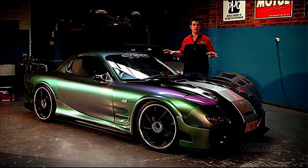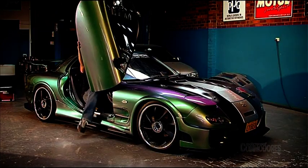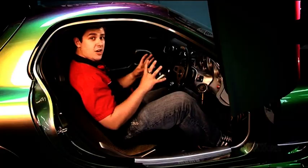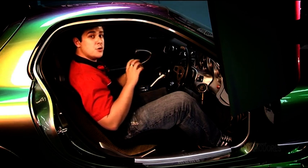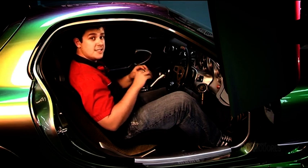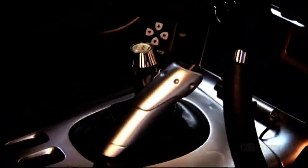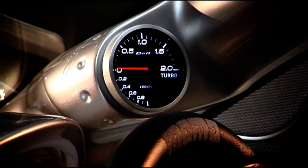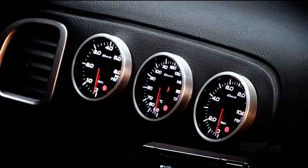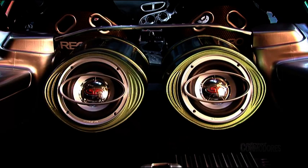Okay, so that's the outside of the car. Let's have a look at the inside. On the inside, Danny let most of the factory pieces speak for themselves, but he did add a few choice handmade additions just to make it that little bit more special. Danny made the custom handbrake cover, seat rail covers, and the gauge pods on the dash, filled with trick Defi gauges. The cargo bay holds some stereo gear, and all of it has copped Danny's custom touch.